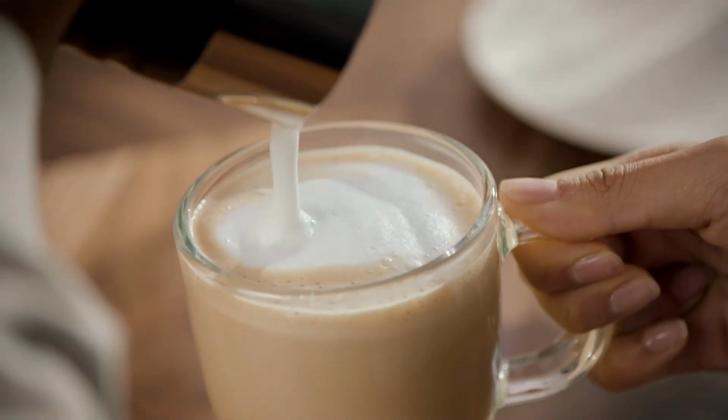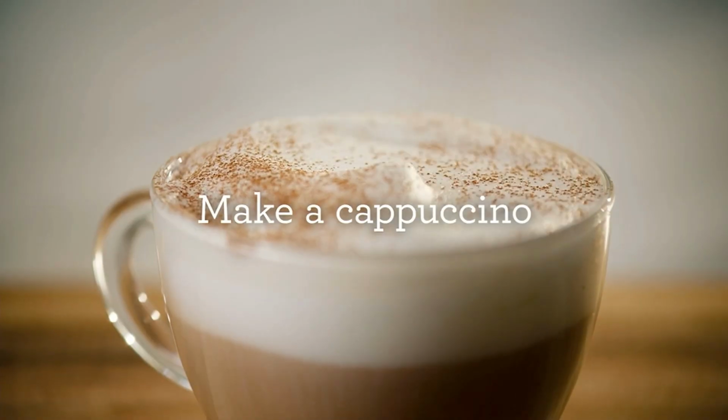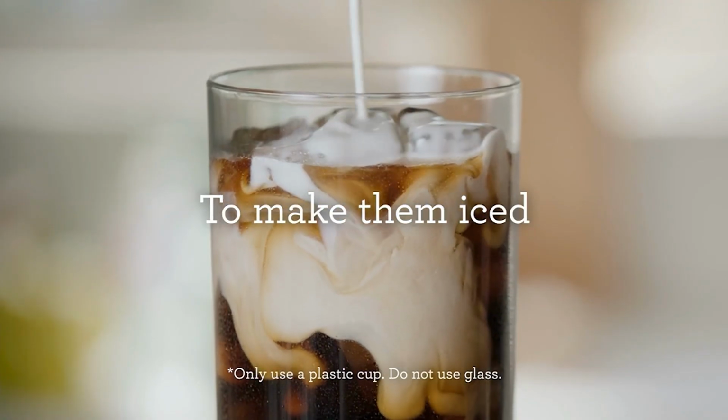You can make that for pennies on the dollar. And I think that when you start adding up how much it costs to go for those specialty coffees, if you can do that at home, this is going to pay for itself so quickly.